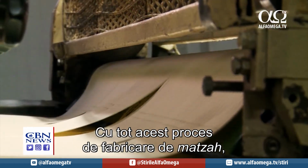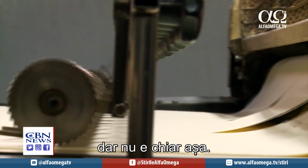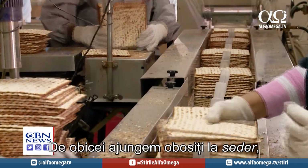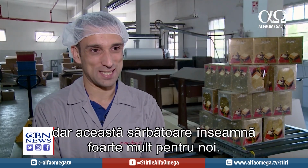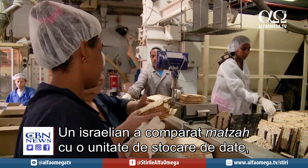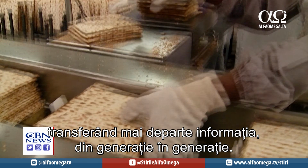You might think with all this matzah making that the Wolf family would get tired of Passover, but not so. We're waiting for this Seder. We usually come very tired to the Seder because I'm working until the same day in the afternoon. But it means a lot. This holiday, of course, means a lot to us. One Israeli compared matzah to a data drive, passing along information from generation to generation.